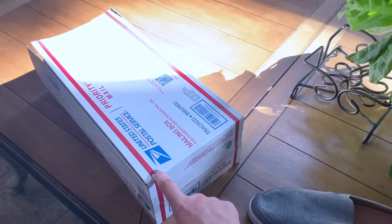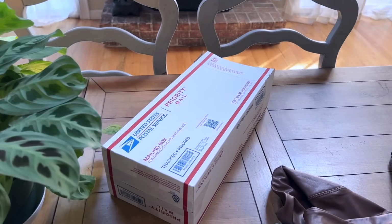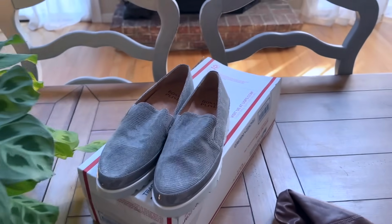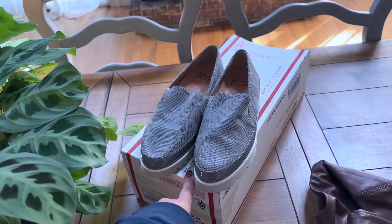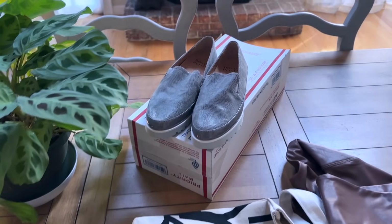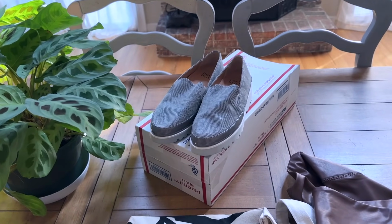And I've been storing them in the mailers that you get for free from USPS. I just order these online. I've been slowly dwindling my shoe inventory. And so recently I've just been taking the boxes that I'm storing them in and bringing them upstairs to ship right in the box as we kind of condense that area a bit.